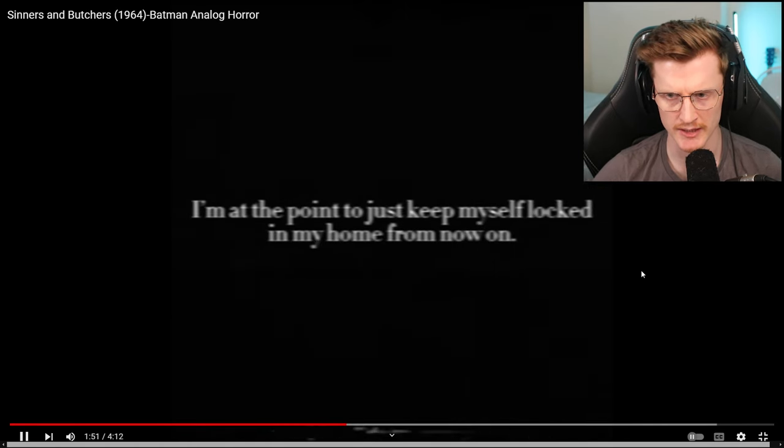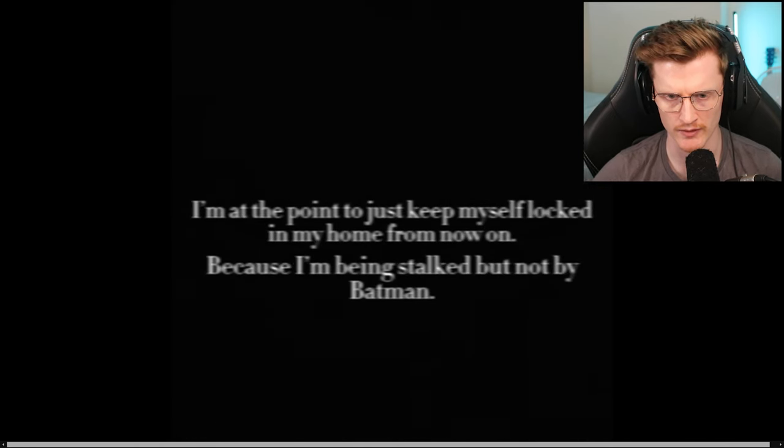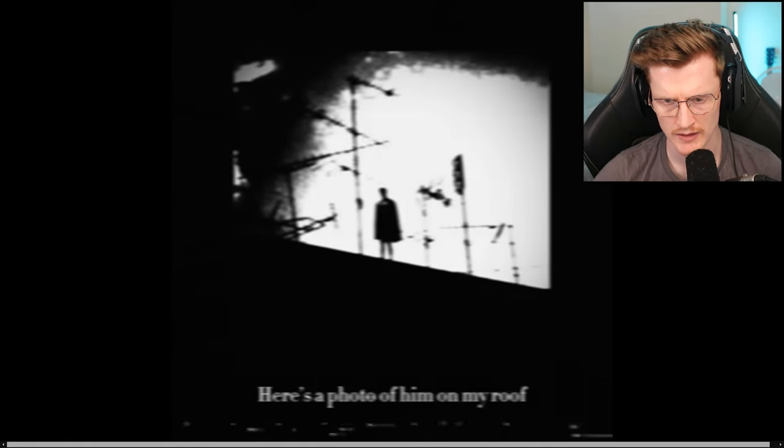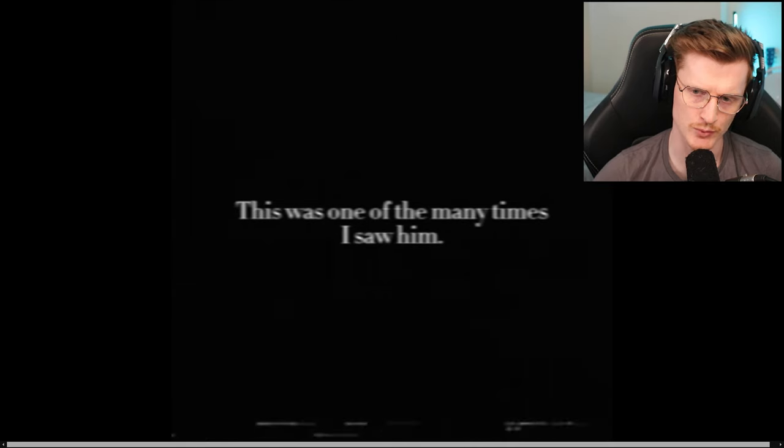I'm at the point to just keep myself locked in my home from now on, because I'm being stalked, but not by Batman. But by Dick. Here's a photo of him on my roof. Well, that's very ominous. This was one of the many times I saw him.